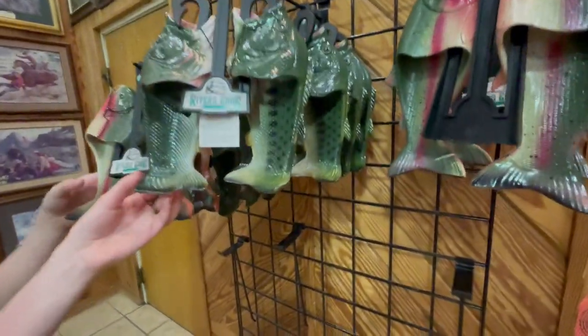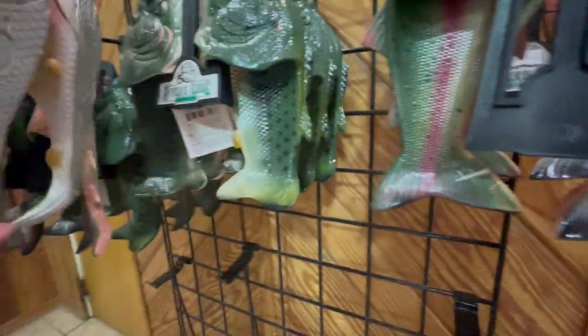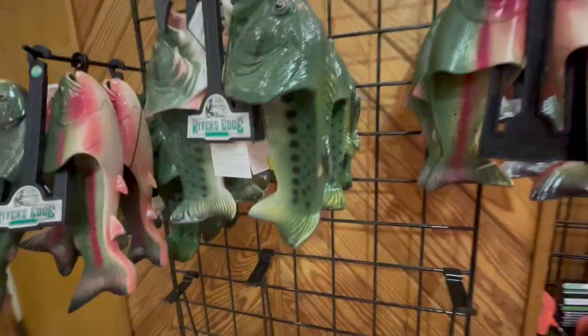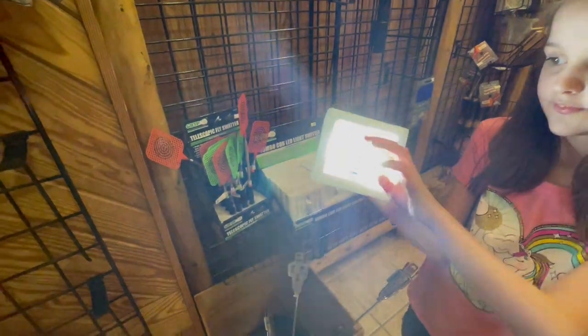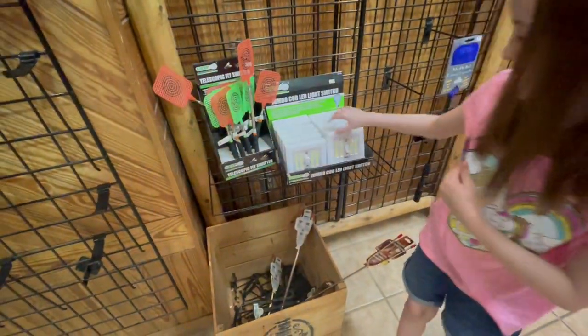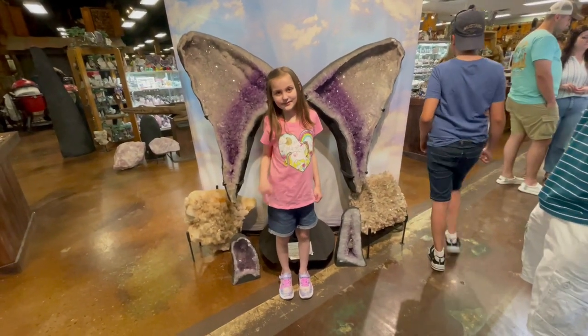Fish shoes? Those don't even look very comfortable, do they? They look weird. They're like fish flip flops. Oh, it's a light switch. You're turning on the light. You can turn them all off. Addie's has crystal wings, right?